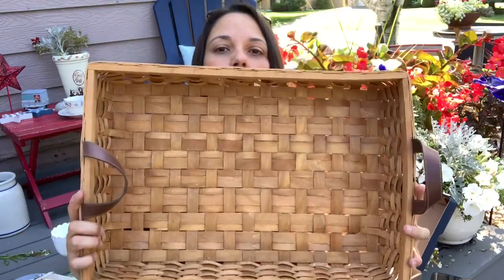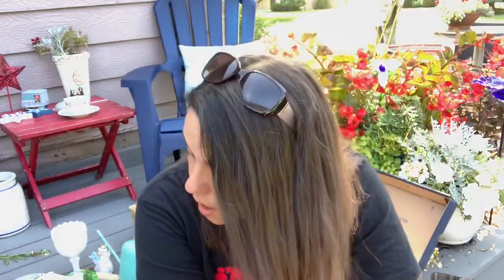Anytime I see fairly clean baskets at the bins, I pick them up because they are so cheap. So I got this one, which I'm going to use in my craft room, under half a pound. So that giant basket, which was originally marked $6.99 at Goodwill, only cost me under 75 cents.